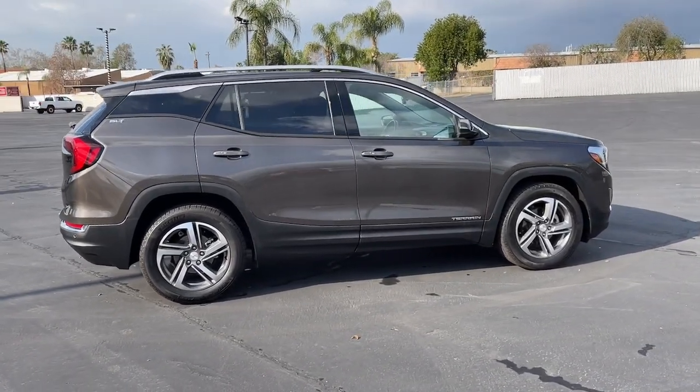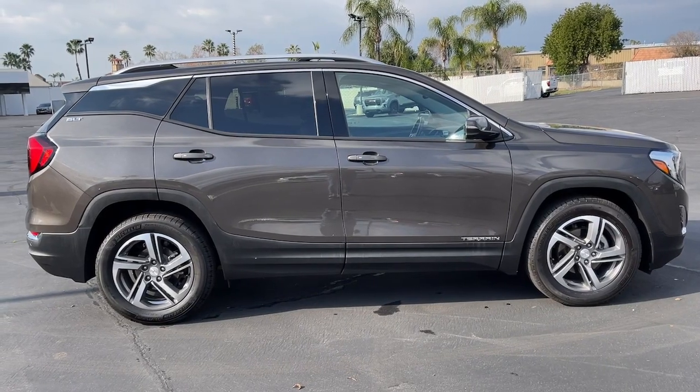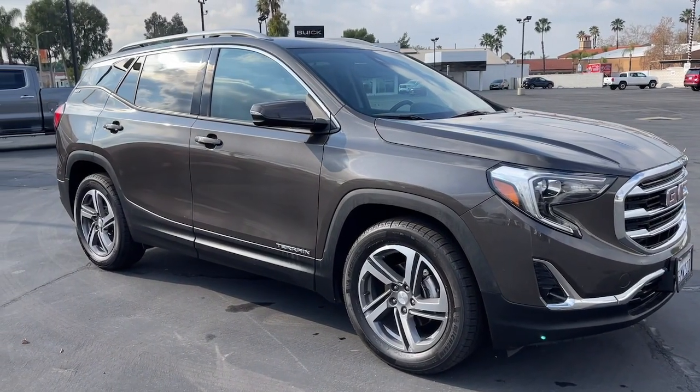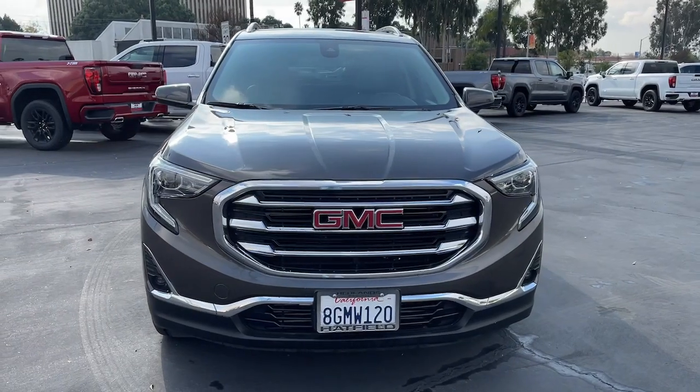These are just some of the great options this vehicle comes with: keyless entry, fog lamps, backup camera, satellite radio, remote engine start, keyless start, heated mirrors, power driver seat, Wi-Fi hotspot, heated front seat.